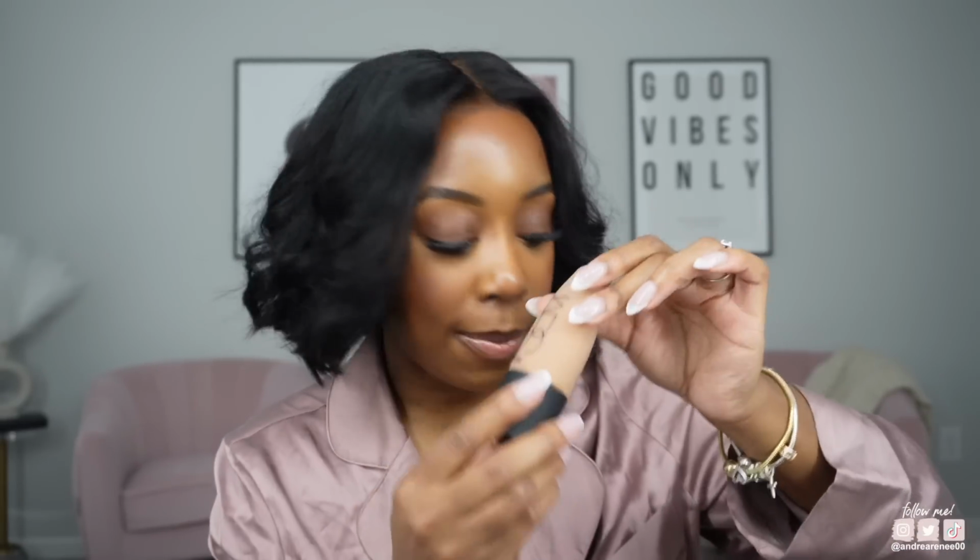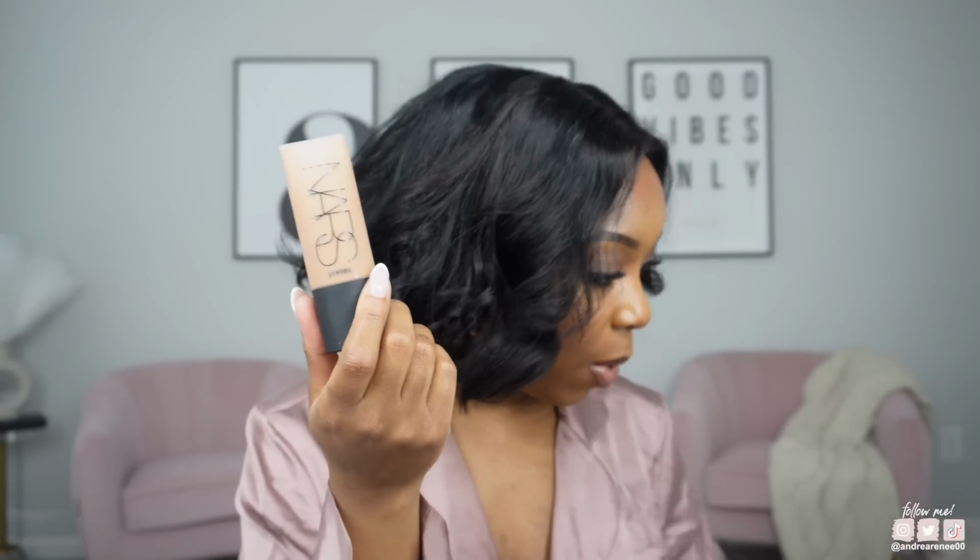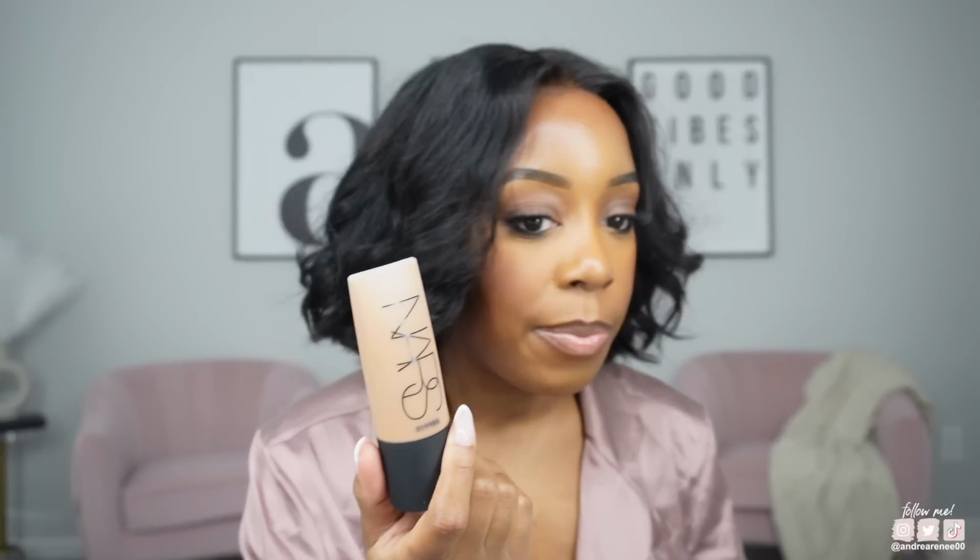Bomb, but I definitely want to keep this one. And also, what is that other one that I was using? Is it? Okay, yeah. The YSL All Hours Foundation. This kind of reminds me of the NARS Soft Matte in a way, but it's not as matte as the NARS Soft Matte. But like I said, I definitely want to keep a matte foundation in my collection, and this will be it. And I use the shade Macao. Did I tell y'all that?